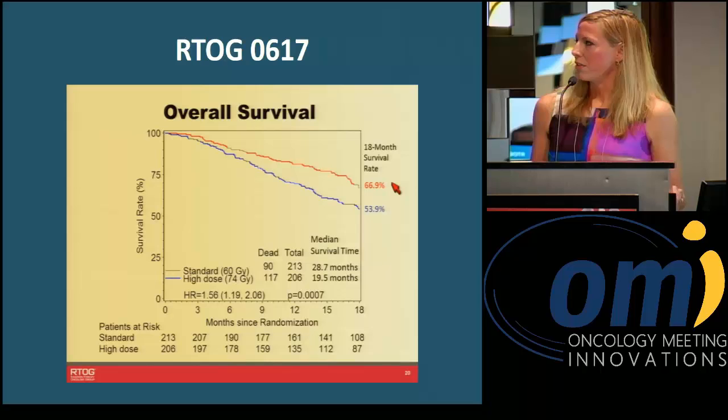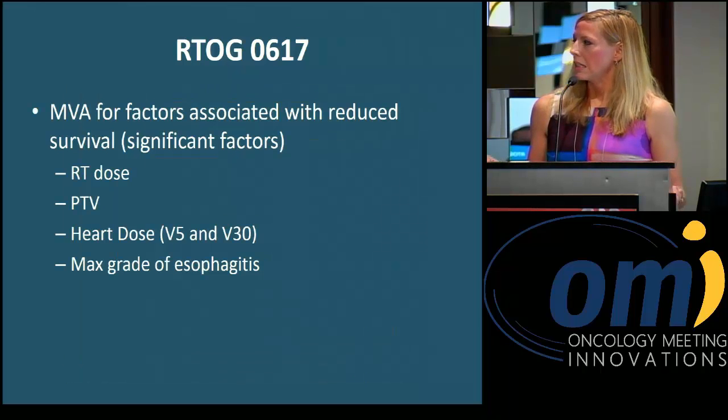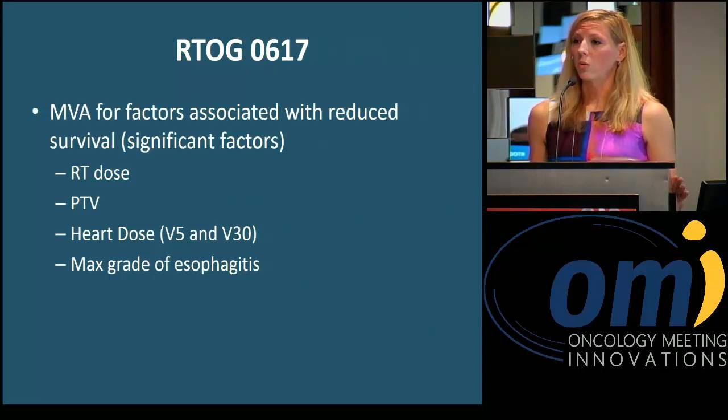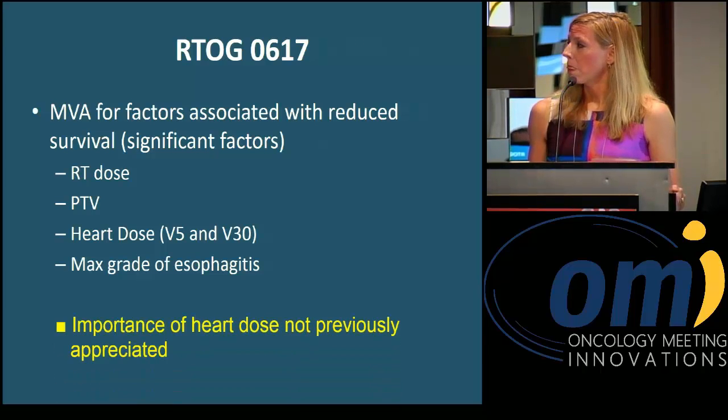So this is a survival curve for RTOG 0617, which we saw at ASCO several years ago. Again, the 60 gray arm won out with a median survival of 29 months relative to 74 gray with a median survival of 20 months. Despite being a negative trial, we did learn important information on multivariate analysis. Importantly, the heart dose, including the V5, which is the volume of the heart receiving 5 gray or more, as well as the V30, were significant factors for decreased overall survival.